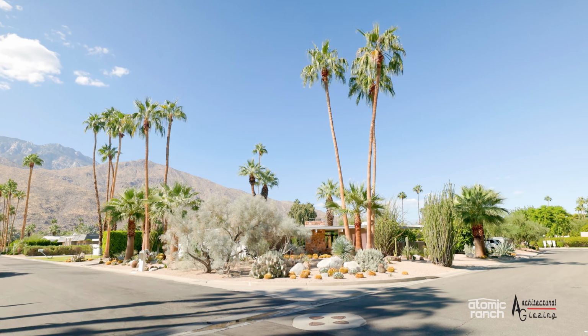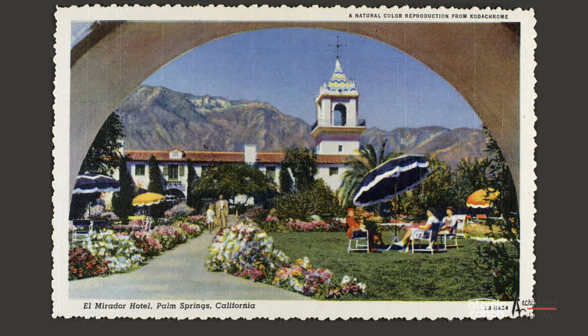And in this neighborhood, you'll find this unique home, a custom home built in 1959 by a famed contractor who also built the El Mirador Hotel, Thor Fredrickson.